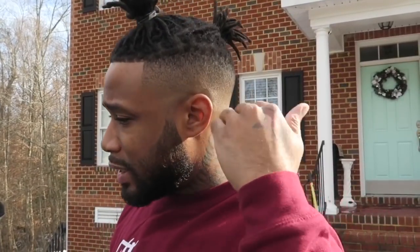So normally I get the side, because I got the hot top dreads. Sorry about the lighting, hold on. I got the hot top dreads. So normally what I do is I get the sides faded every time I get a Retwist, which is about once a month, which was a little difficult for me to get used to, because when I had a short fade, I used to get a haircut probably like every week.